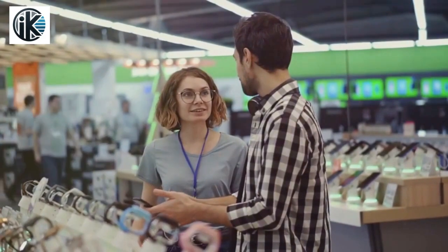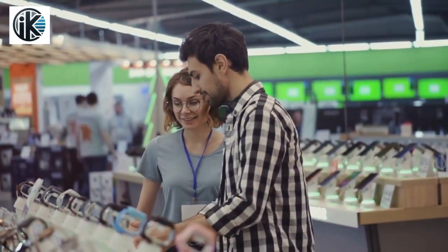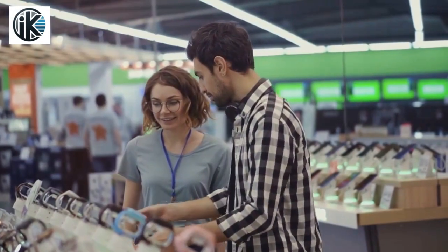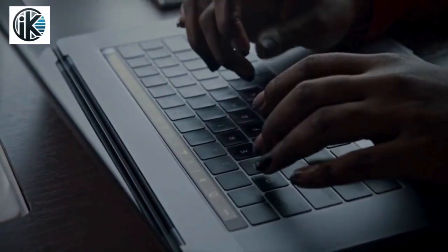Here are some practical tips when shopping for a laptop. Whether you're a student, a professional, or just someone looking for a new device, these tips will help you make an informed decision. Test the keyboard and touchpad.